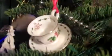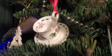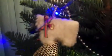And now I will show you some of my favorite ornaments. I'll start with this one. This is from a cup of Christmas tea, which is a beautiful little story that I love. And I actually have the whole tea set and a bunch of the collectibles. And here's a sheep that came from New Zealand when we went there, one of our souvenirs.